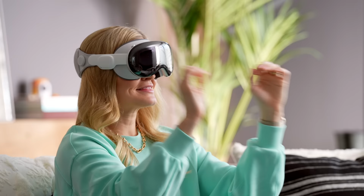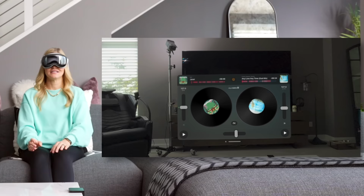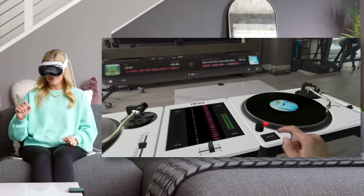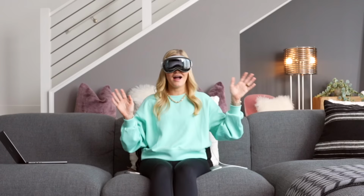Now it's time to test out this app that I've been dying to show you. This is the DJ app. So here's what it looks like normally on the iPad. You can bring this into your space like an actual DJ set. Here it is. Okay, so I'm gonna move this closer so that I don't have to get up. Yeah, this is great. Okay, check this out. I can pick this up, put it back down. I can scratch.